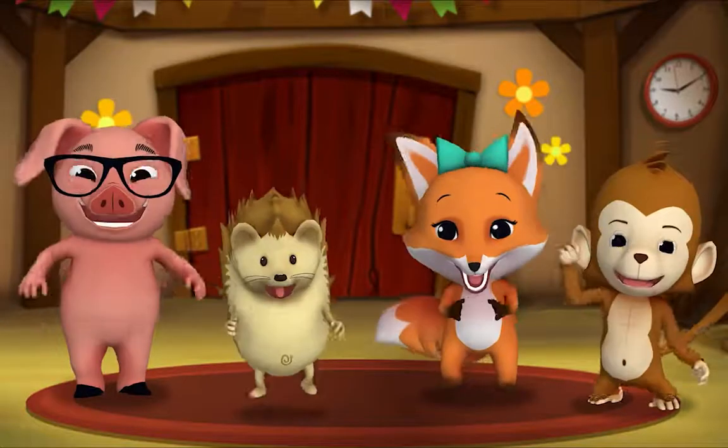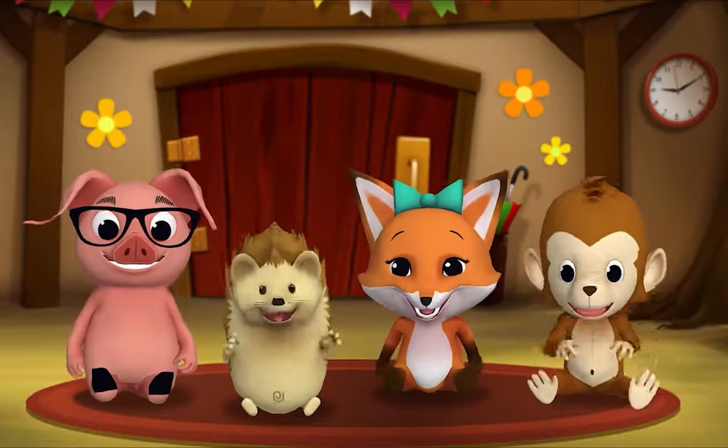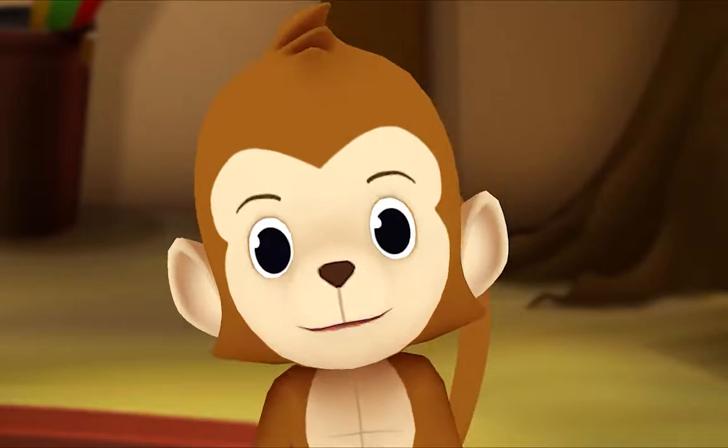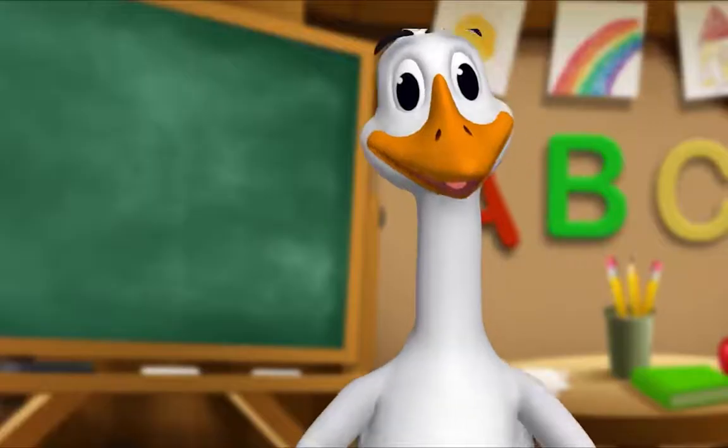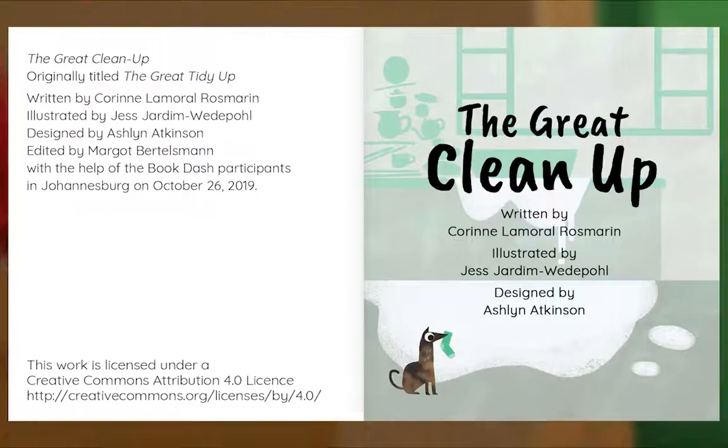It's story time! Yay! Gather round, everyone! What book are we reading? We're reading this one. It's called The Great Cleanup. In this story, Keisha and Mazamo decide to surprise their parents by cleaning up. Let's read it. Let's begin. The Great Cleanup. Written by Corinne Lamoro-Rosmarin. Illustrated by Jess Jardim-Wiedepol. Designed by Ashlyn Atkinson.